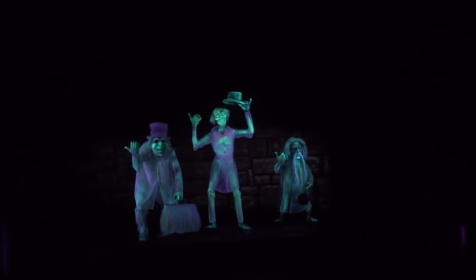After this you enter the mausoleum and meet the 3 hitchhiking ghosts, Phineas, Ezra, and Gus. They try to stow away with you and you complete the attraction passing by Little Leota, a small version of the bride telling you to hurry back, and you exit into the blinding California sun.